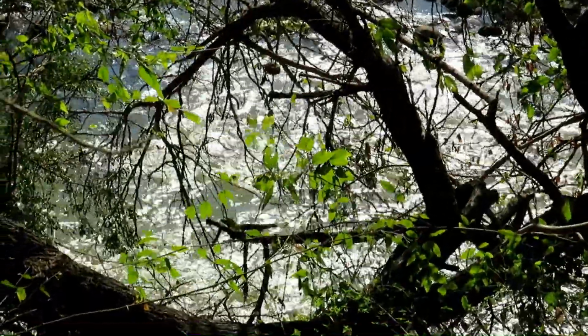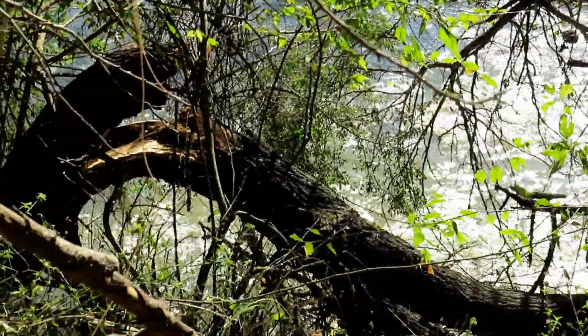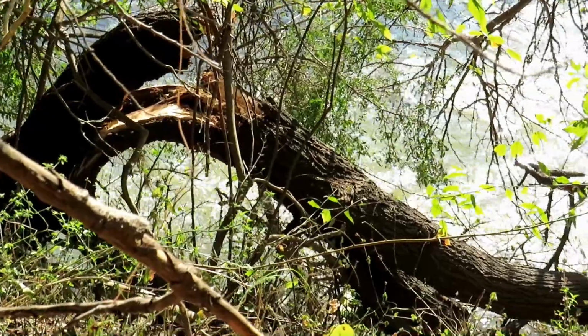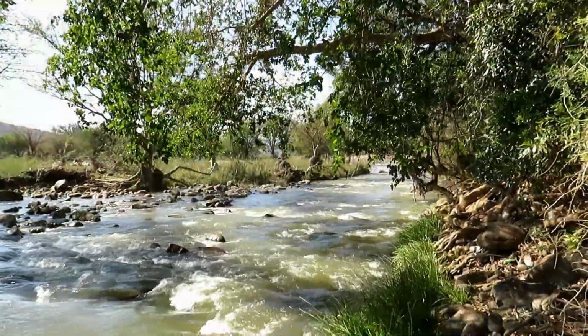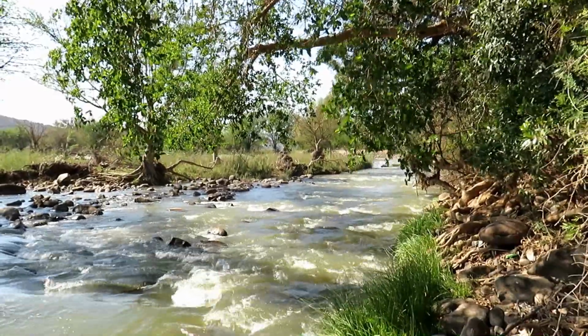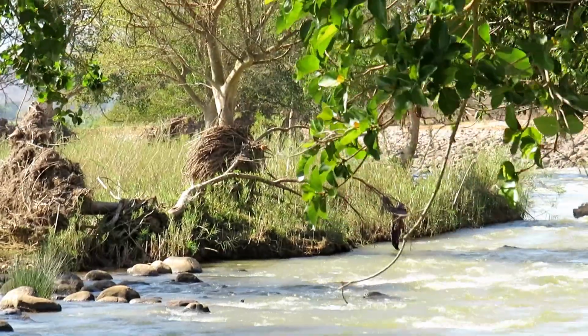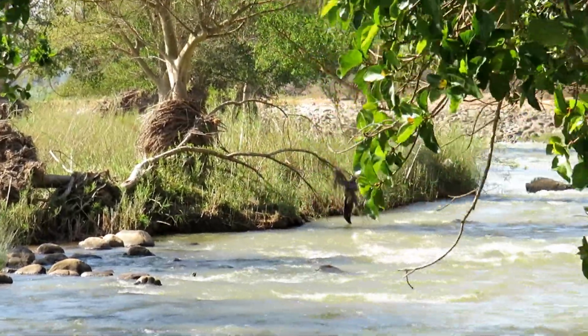On the other side of the little island, the river was wider and flowing quite a lot faster. If you look carefully, you can see how last year's flooding left roots exposed and debris quite high on the trunks and branches.